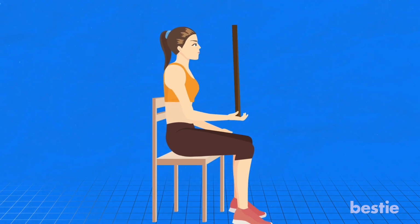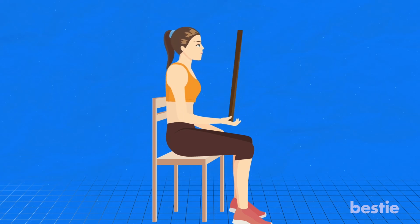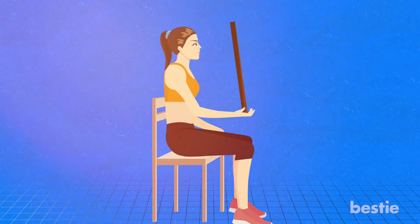The idea here is to hold the stick for as long as you can. Do not focus too much on one side. Alternate your hands from time to time so that you balance both sides of your body evenly.